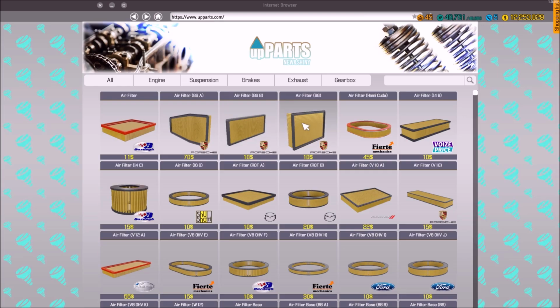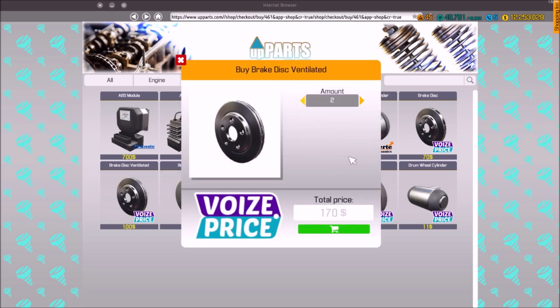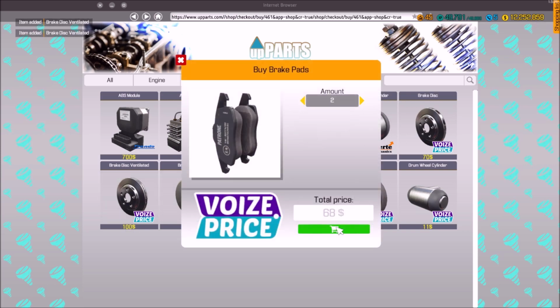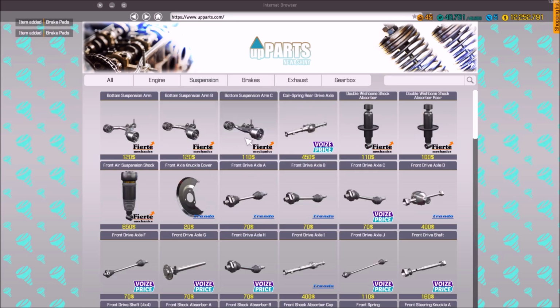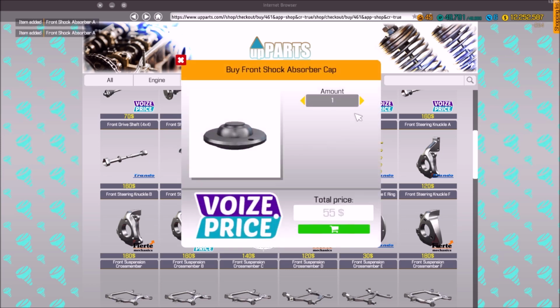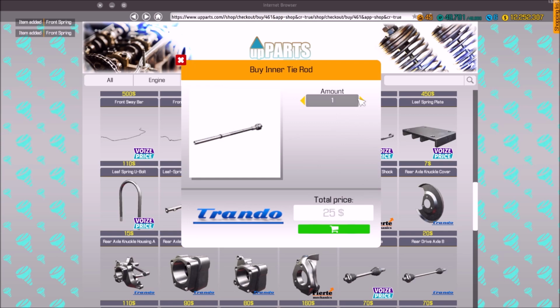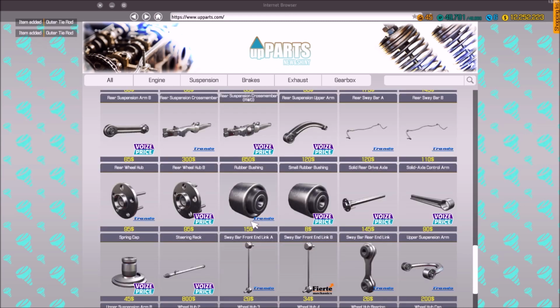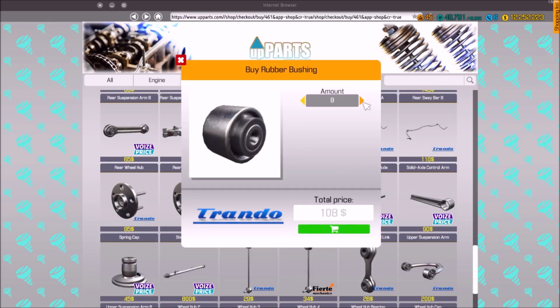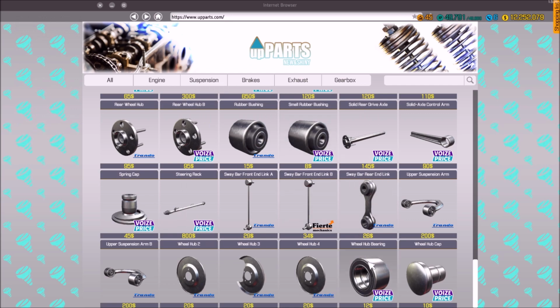Alright, so I might as well just jump in here. I know a lot of the pieces I'm going to need already. Brakes, I'm going to go with a couple of ventilated bad boys and pads. Suspension wise, I know I'm going to need shock absorber A's, the caps, the springs, inner and outer tie rod ends, 12 rubber bushings. It's not Christmas. Is it a B link or the A link? I believe it's the A link for those.